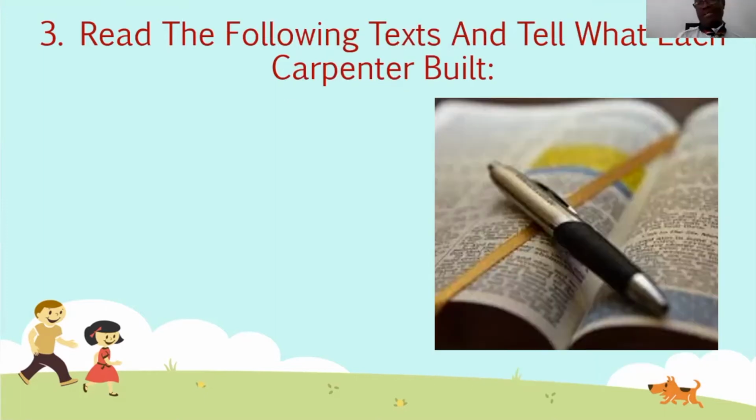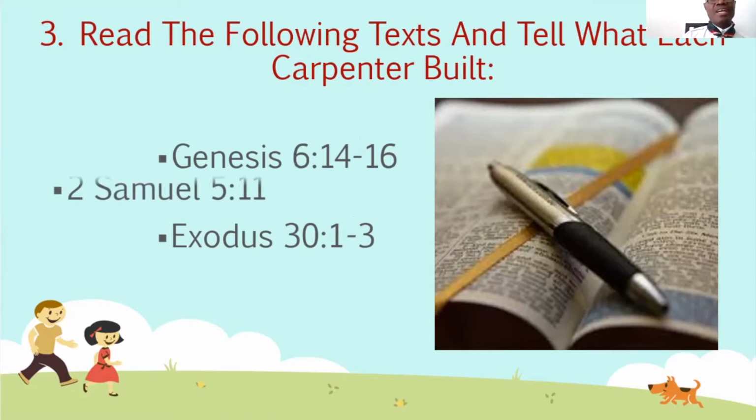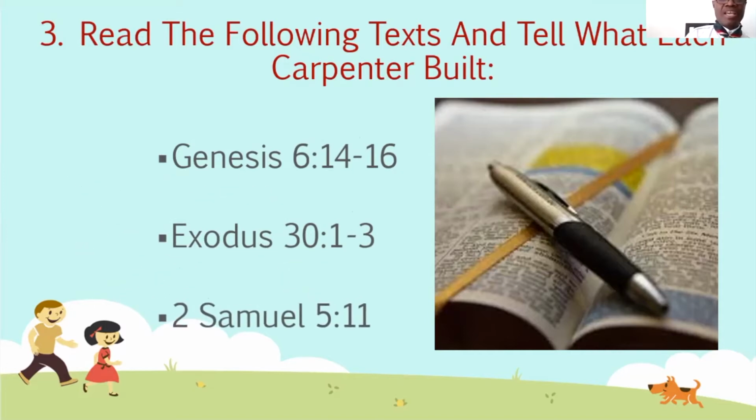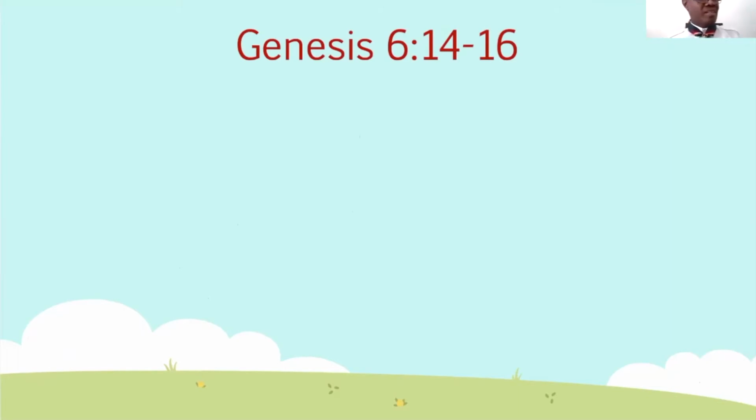We want to go back to the Bible, and we want to see what these texts tell us about the carpenter and what they build. And we're looking at three sets of texts from Genesis, from Exodus, and from 2 Samuel 5:11. So the first one, what did a carpenter build? In Genesis chapter 6, verses 14 to 16. We'll read that together.